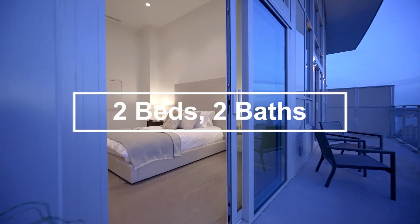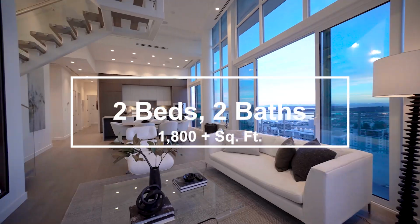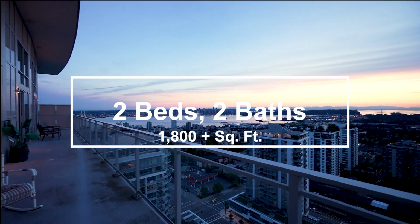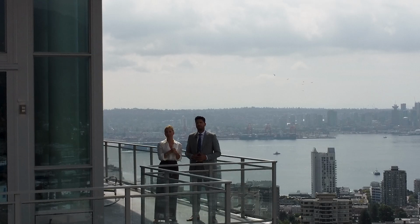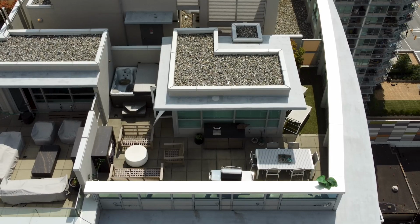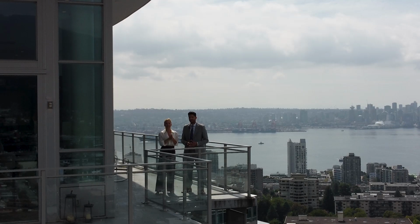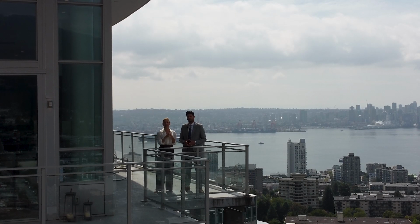This penthouse is a 2-bedroom, 2-bathroom plus den with 18-foot ceilings. You've got incredible views of the city, the ocean, the mountains. It comes with a private 3-car garage and a 1,000-square-foot private rooftop deck. This place is incredible. List price is $3.399 million.